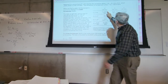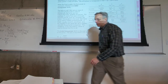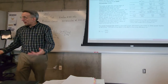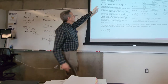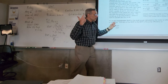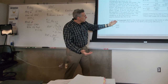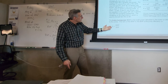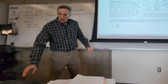But most of the time, this is the one that our HVAC design gives us. And that gives us water horsepower, or hydraulic horsepower. That's the energy going directly into the fluid. And then like with fans, the brake horsepower is the horsepower that's actually going into the pump, the shaft from the motor turning the pump impeller. So the pump efficiency is water horsepower over brake horsepower.